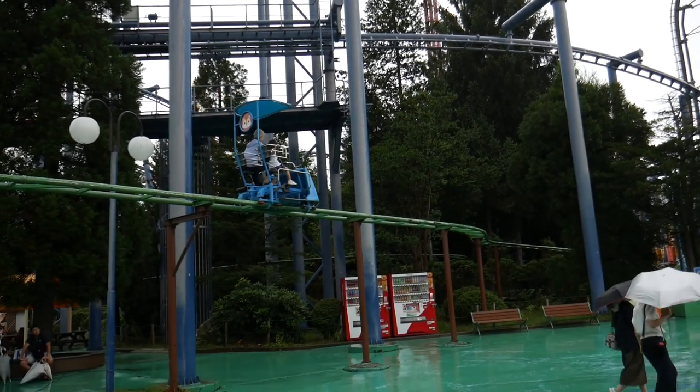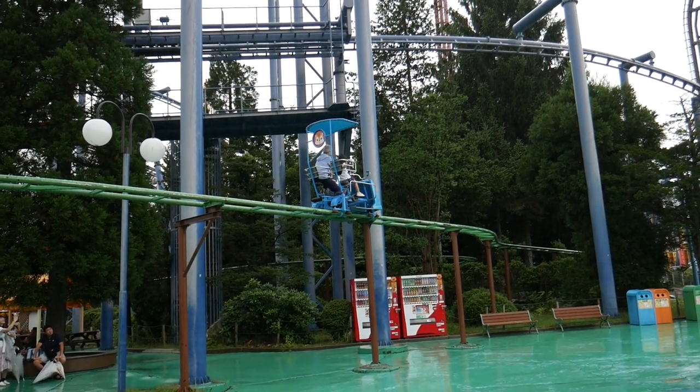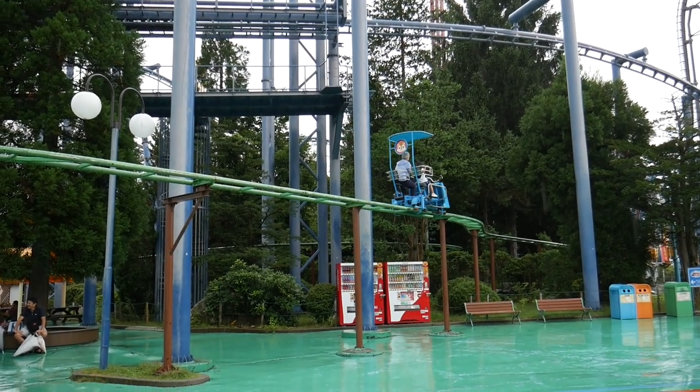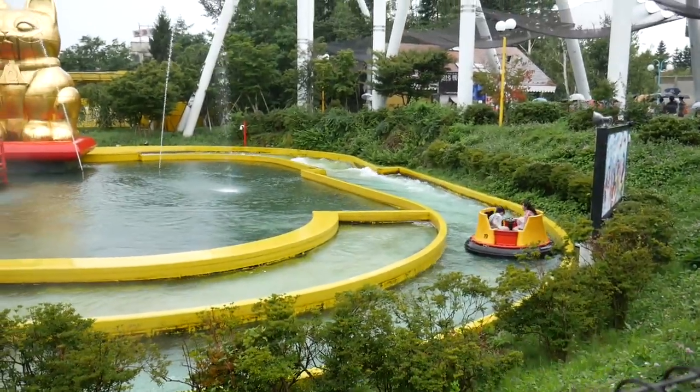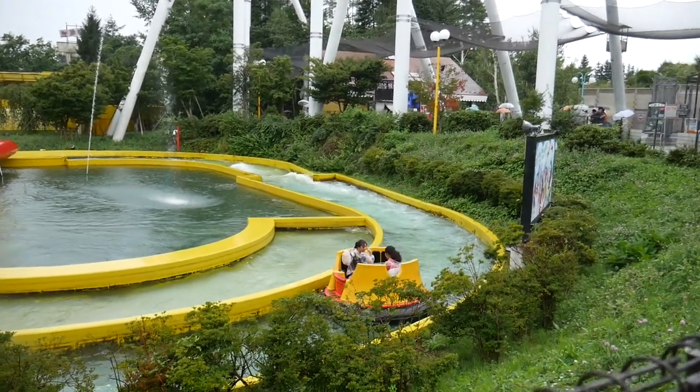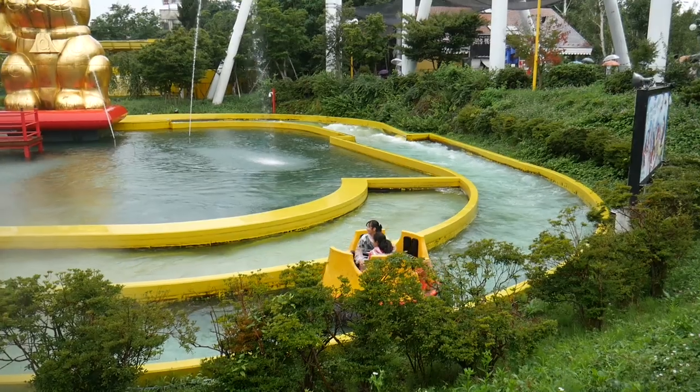Here's that pedal coaster, guys. You literally pedal. This is like those kind of water raft rides.